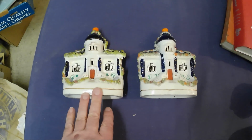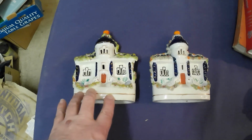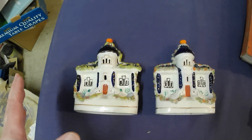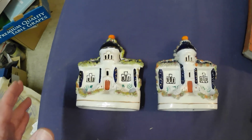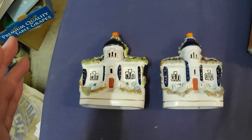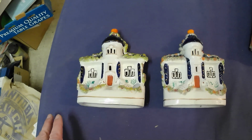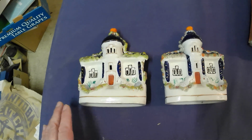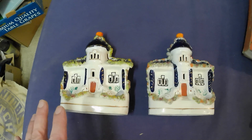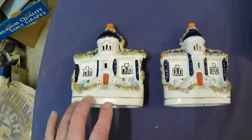These were advertised as maybe Meissen. Now, they're not Meissen, they're Staffordshire. When you hear Staffordshire, you usually think of the Staffordshire dogs, kind of a poodle-looking dog, sometimes in pairs with a right and left dog. But there was also a lot of other things made, all kinds of other figures and various things like these houses. Now, at first I hadn't realized how much they were worth without checking online.